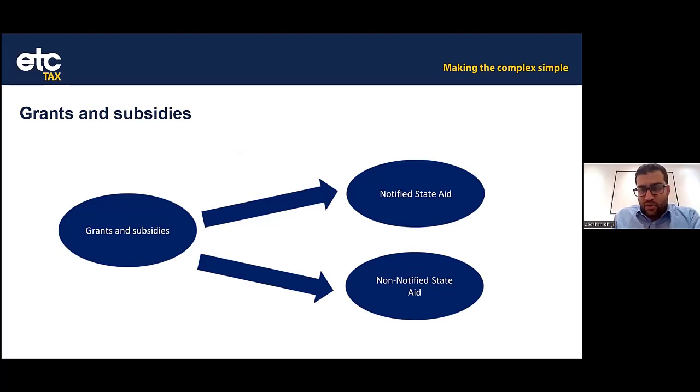We'll move on to grants and subsidies and what that means for the SME rules. So there are two categories of grant funding that we need to be aware of. One is notified state aid, and the other is non-notified state aid. Notified state aid is essentially grant funding and state aid that's governed by the European Commission, and the rules there are slightly more stringent than in cases of non-notified state aid.